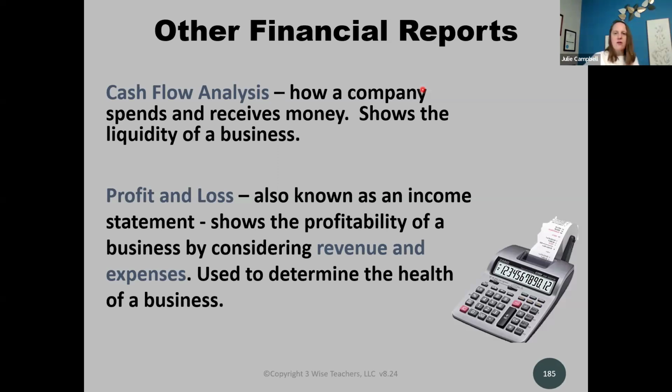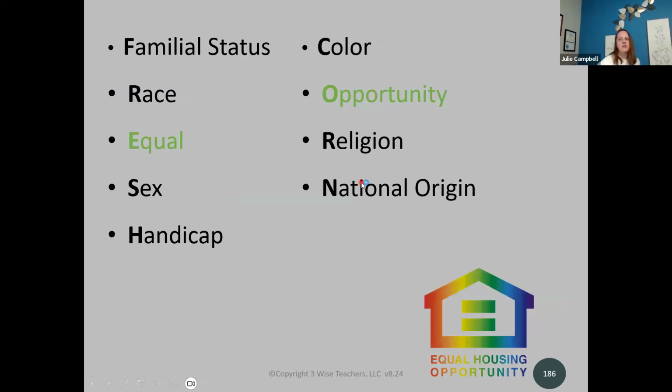The property manager also has a duty to follow fair housing. Remember our protected classes, our FRESH CORN. So the property manager, especially when selecting, qualifying and screening tenants, should remember the big picture. What you do for one, you do for all. If the property manager is going to pull one employment check, one employment record, then they need to do that for all of the tenants. If we're going to look at a criminal background report, they need to do it for all.